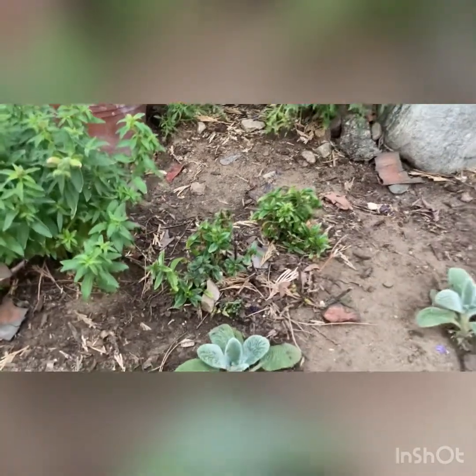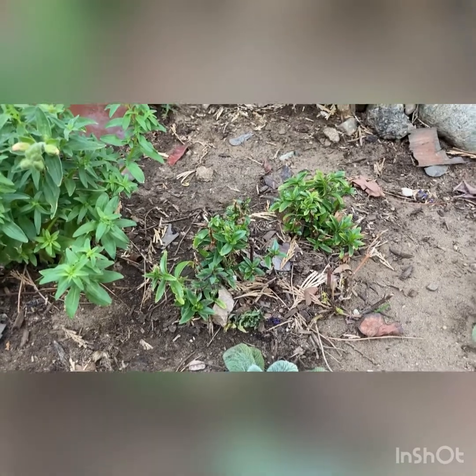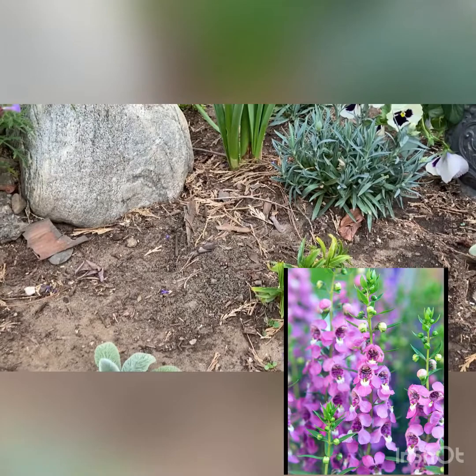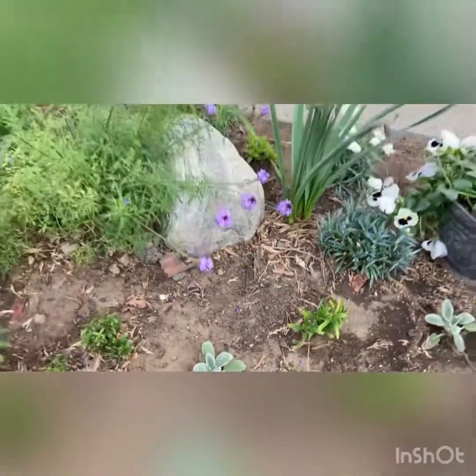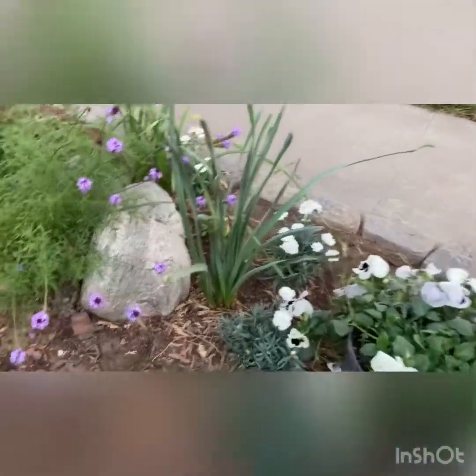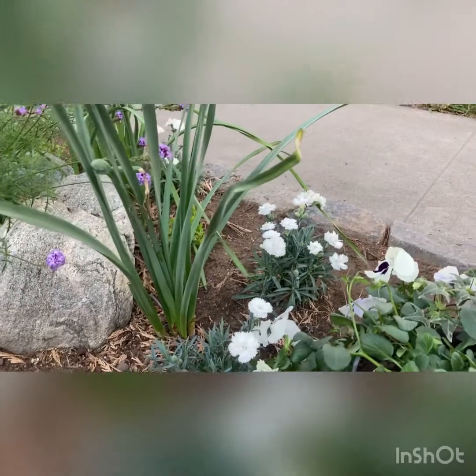This little stumpy looking thing is an Angelonia. And then I have another one over here. I cut them back and they are a summer bloomer, so I'm looking forward to seeing those a little bit later. My carnations, here's more of those lamb's ears. My carnations are still doing very well.